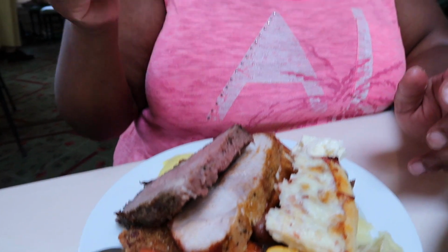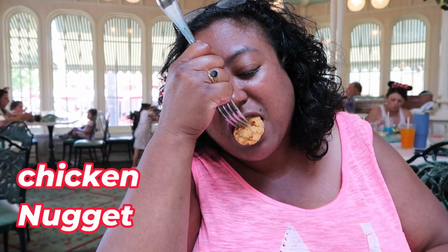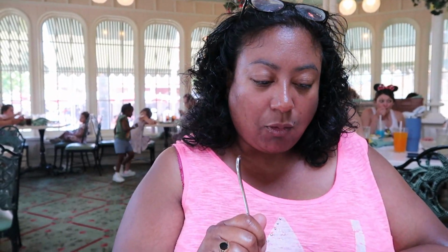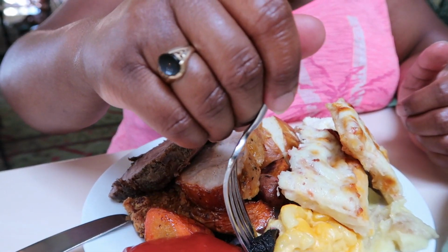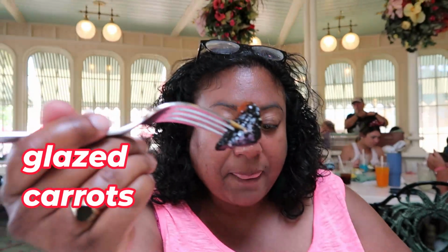So this is from the kids menu. So this is the chicken nugget. Been enjoying that. The chicken one. I saw some nice rainbow veg. I saw that, the carrots. You got a ton of ketchup there as well. Right, okay.